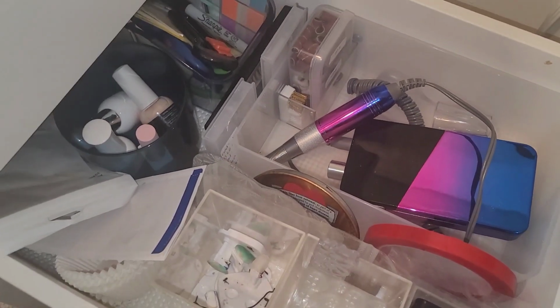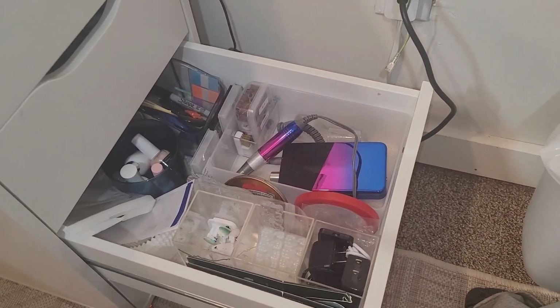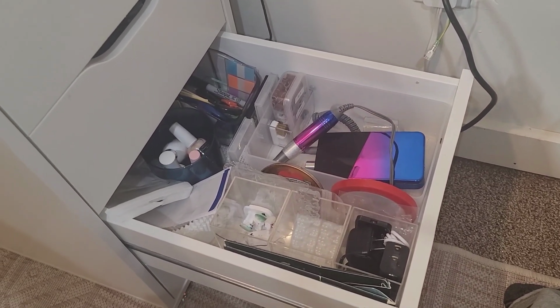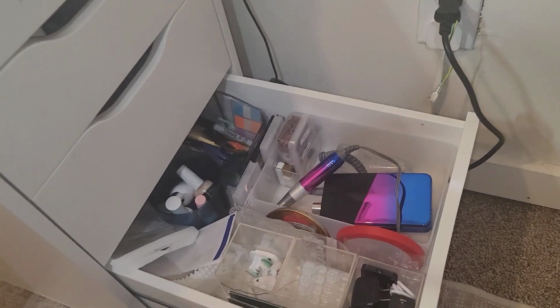I hardly ever use a nail drill because I use really nice files, and I have screwed my nails up using a nail drill because I am not a nail tech. I'm an amateur. I do have my nail drill. I use it every once in a while, but honestly, I think 90% of the filing I do is by hand. And the file drawer, this is a mess.